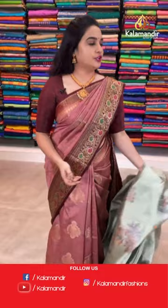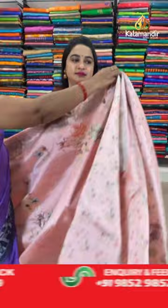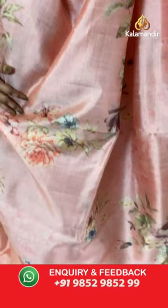Wow, light pink color, peachish pink, and body is with the floral bunches and the border self color with the floral jal and the pallu, self color pallu with the lines. And paired up with self-printed blouse along with border.